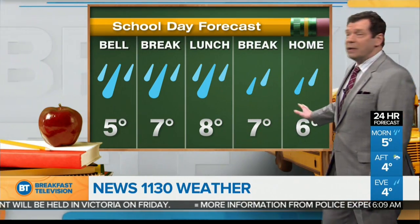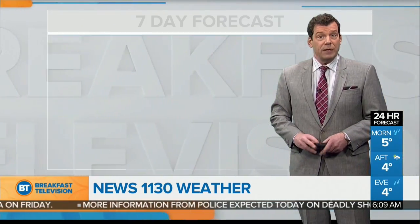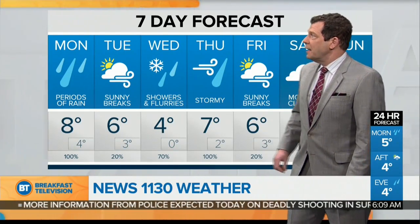Hey, it's back to school. Finally, school day forecast for the kids. Lots of rain, a little bit lighter rain this afternoon, but on the whole, it's still a wet weather day. And then tomorrow, you get a break in the action. The wind shifts and things start to clear. They start to dry out. So 6 degrees Tuesday.